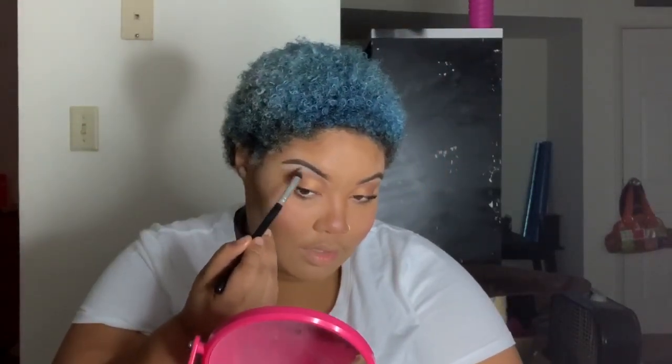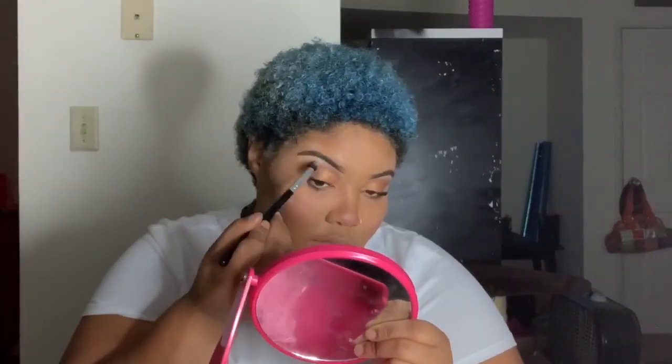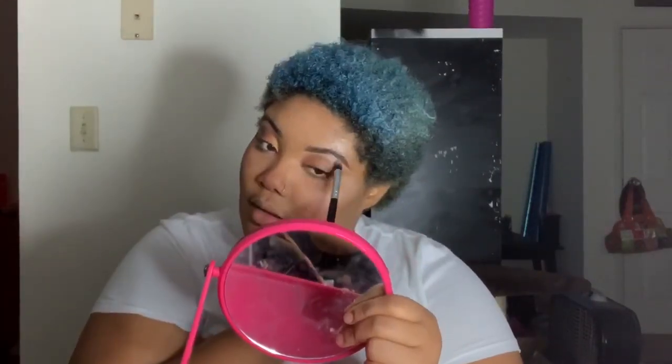For underneath my eyebrow, this is just my personal preference. I either go in with Devoted or Impulse. Impulse is a little bit more out there, so I'm gonna just keep it simple today and go with Devoted, because it's not as bold as Impulse is. So for this, I'm just gonna take a pencil brush again, but it's a bigger one this time. Go into Devoted and just literally highlight the brow bone. And that's what it looks like.